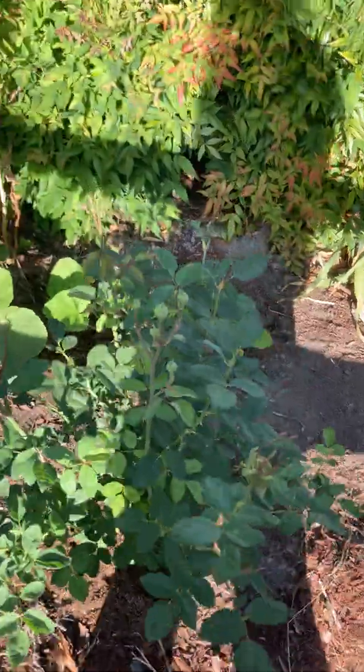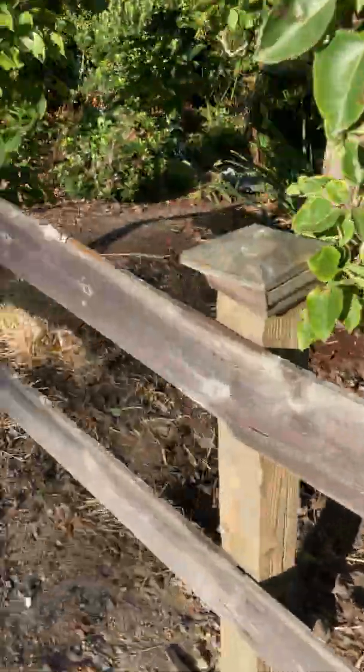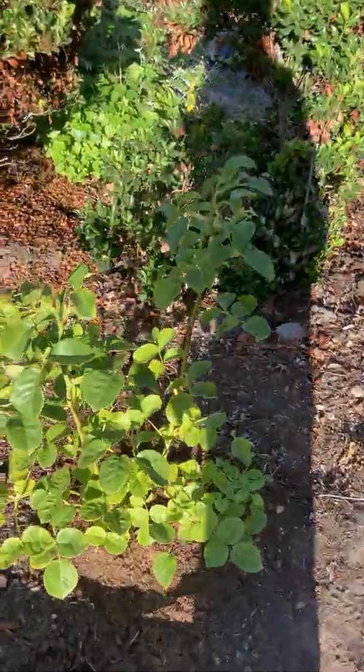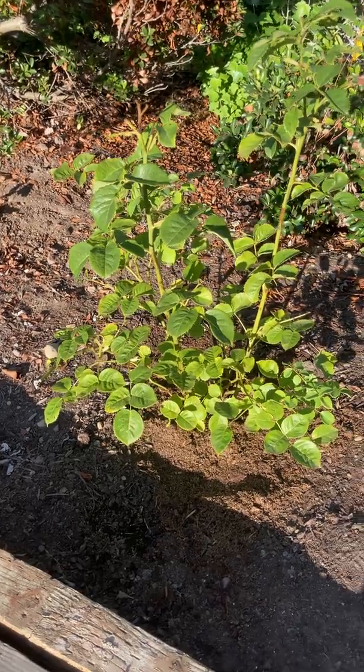All these buds, she's gonna bloom her head off soon. Or he, I think Anik's a he. And this is Em, she's a girl. And she's been struggling, so I've been working with her. And hopefully I can figure out what's going on with her.